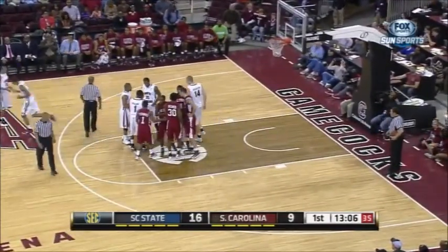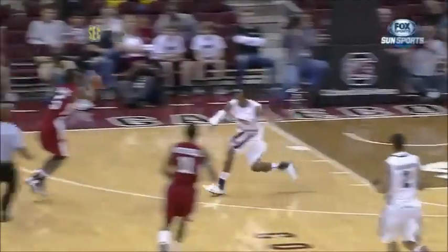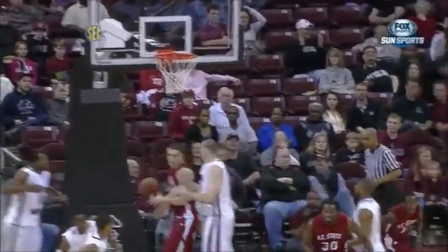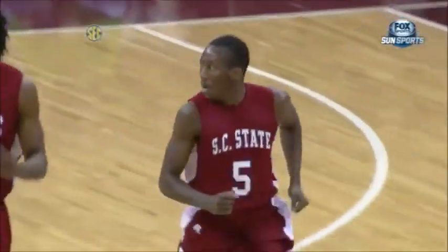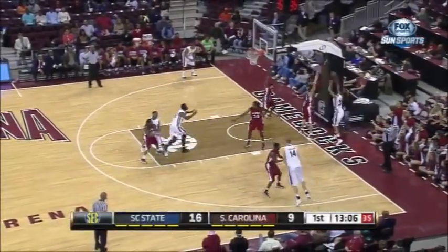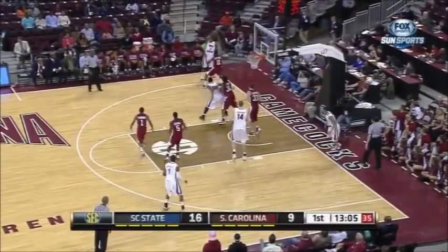For South Carolina State, you got to be feeling pretty good right now. I mean, coming out of the gate, you really have shown more confidence than I think South Carolina has so far. Nice maneuver again, as I said, by Louis Adams. Actually called that foul on Toombs, number 1.